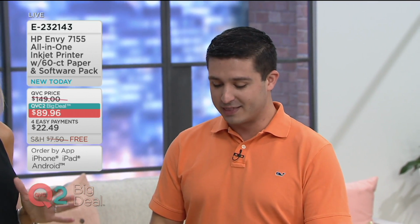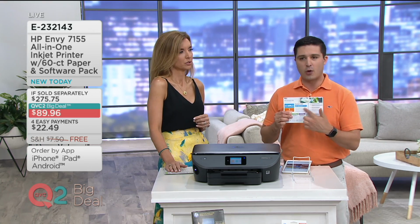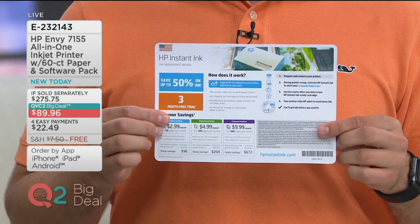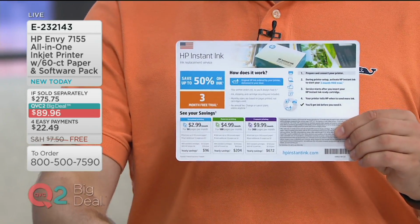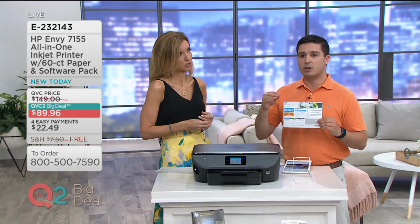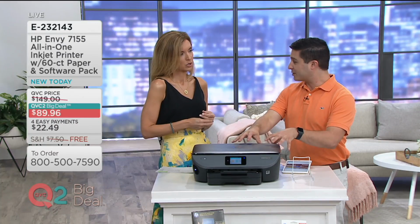But there's this incredible program that you're getting that month included with. Right, listen to this. This is important. This is truly what changes the game, and it's called HP Instant Ink. So this program here, you're going to get a flyer with all of the information on how it works. But basically, the way that this works is that your printer must be HP Instant Ink certified, which this is. What that means is that when you run low on ink, once you're enrolled in this program, your printer is going to send an email to HP saying, hey, Justin's running low on ink or Jen's running low on ink, they need more, and then HP's just going to ship that to you. So you never need to go run to the store.